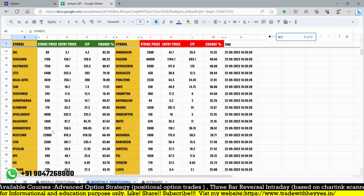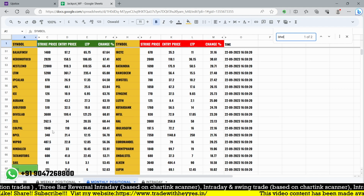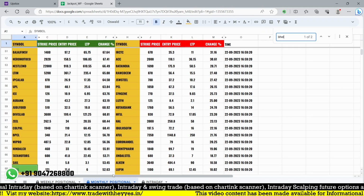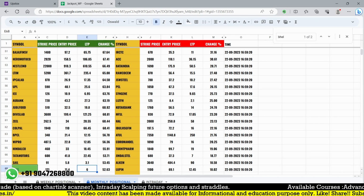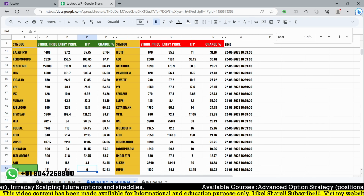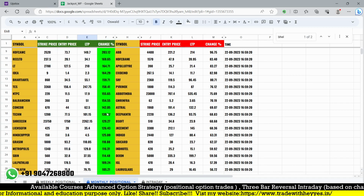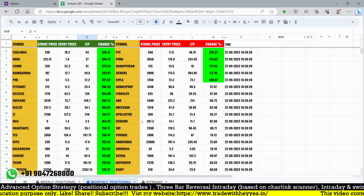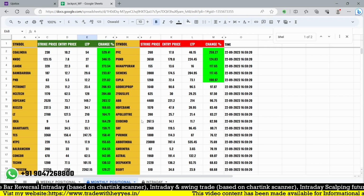So you need to understand how the system works. You can see it is around 6 rupees at this moment. So 11.4 is given and target 10, and then it is lower. So like that we have achieved more than 33 stocks this week. On the call side and put side we have two or three stocks, but mostly they are not liquid.